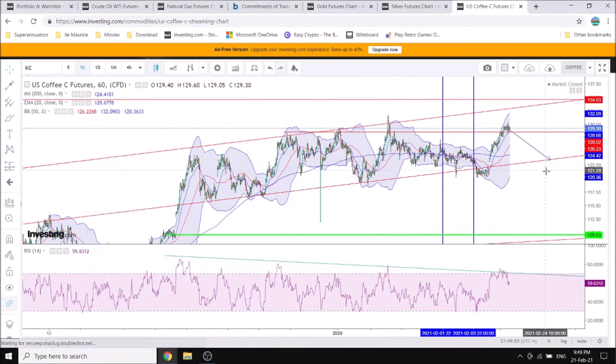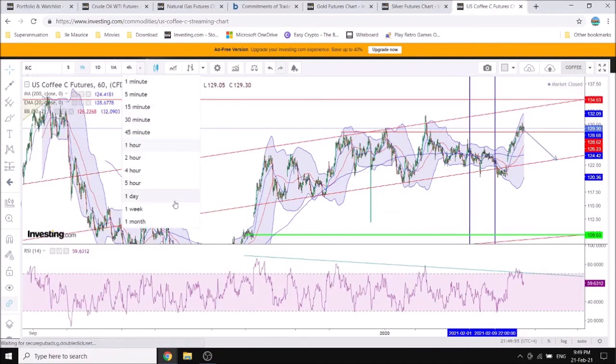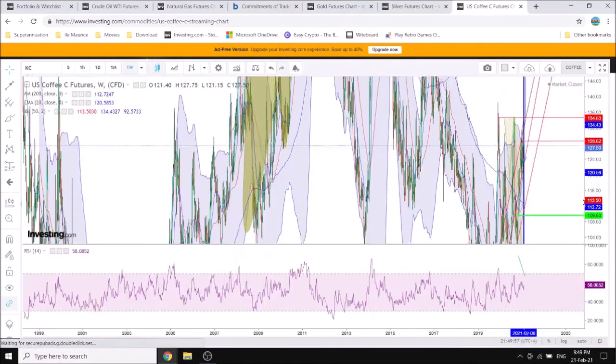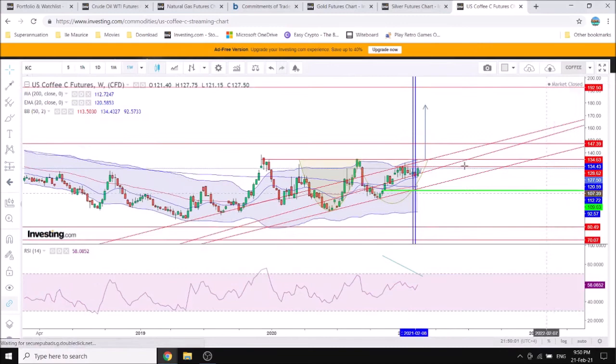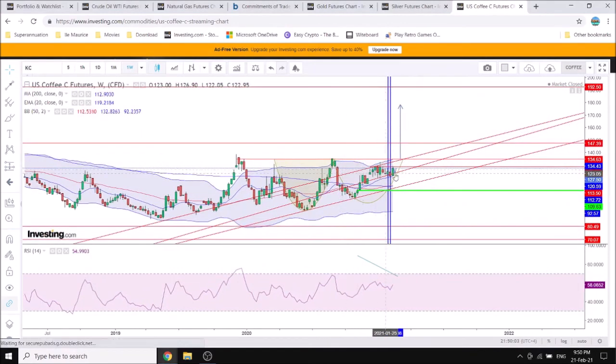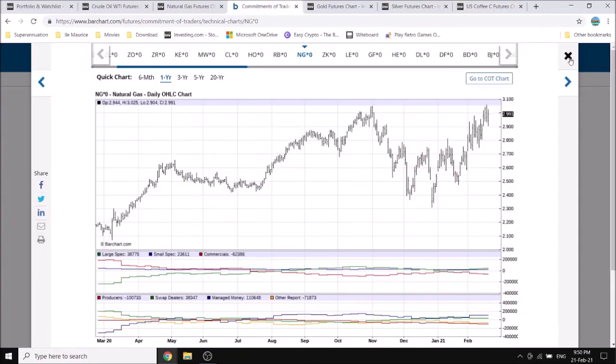That is relatively high, but the bigger picture still very interesting on the weekly. As we know, continuing to move inside that very large cup and handle pattern that we are tightening against the 134. The breakout will take the price much higher. As we can see here, that's 180 or somewhere there. So very interesting to see how this will move in the coming weeks.